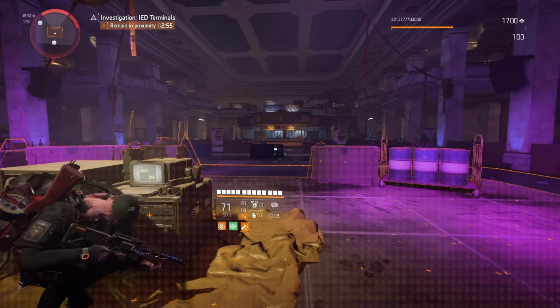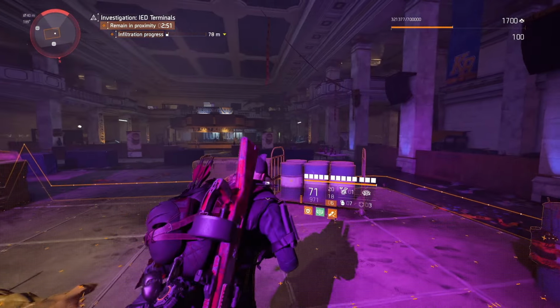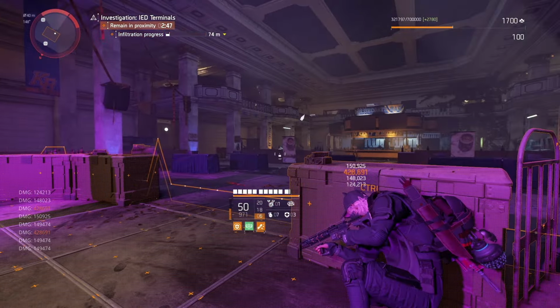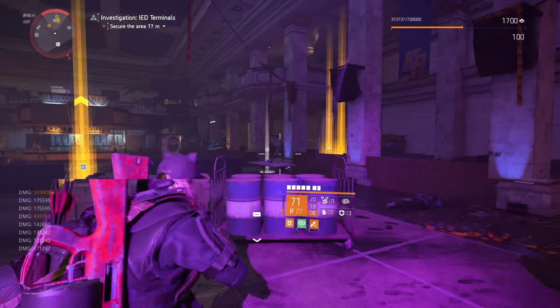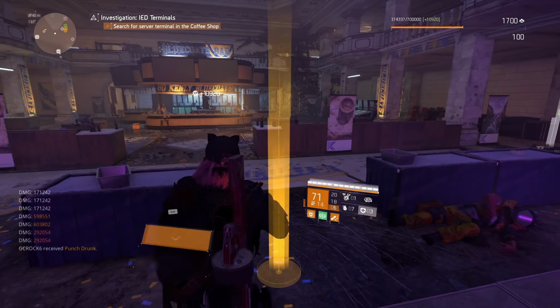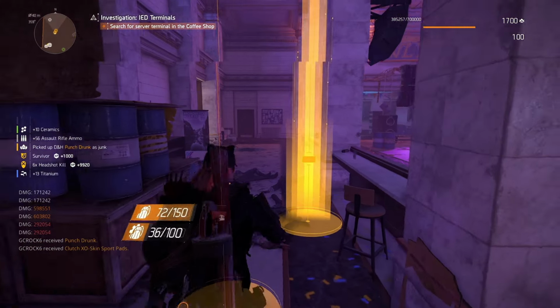It's the same old, really. You'll see that you've got a proximity that you've got to remain within. You've got an infiltration progress bar. So stay in this proximity and fill out that bar as quick as possible. Once you've filled that bar out, you will need to secure the area of any enemies. And once you've done that, you'll get another objective to search for the server terminal in the coffee shop.